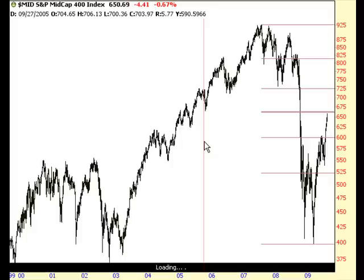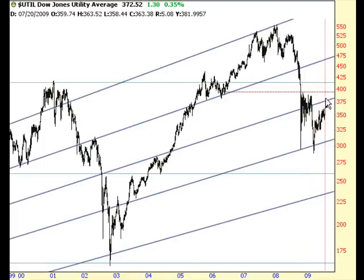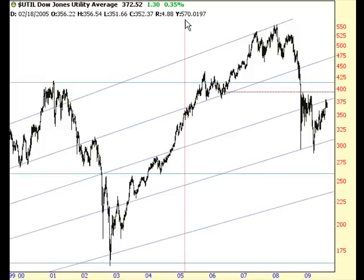And then utilities, kind of the same idea here. We've come off this Fibonacci fan and pushed up here to the underbelly of the next fan line up, plus we're beneath this pretty substantial drop as well. So a lot of resistance there.